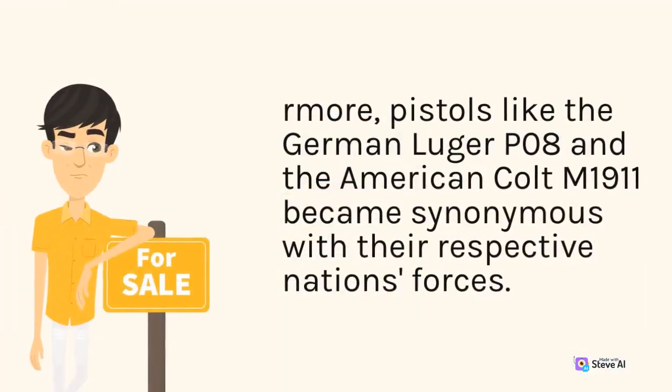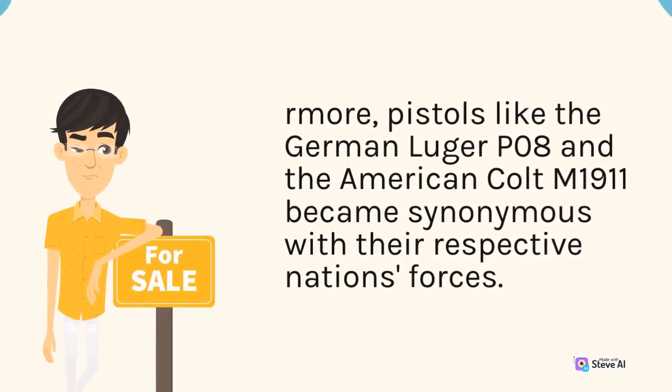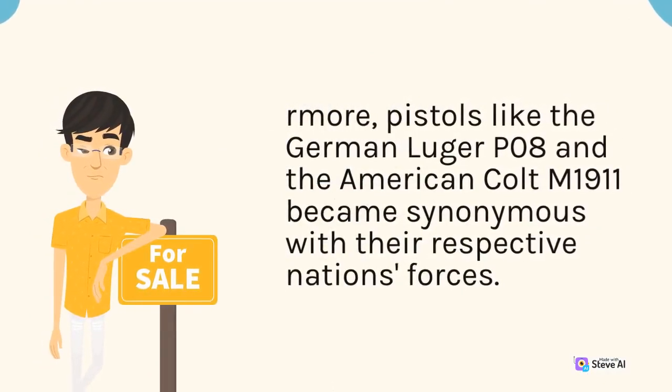Pistols like the German Luger P-08 and the American Colt M1911 became synonymous with their respective nations' forces.